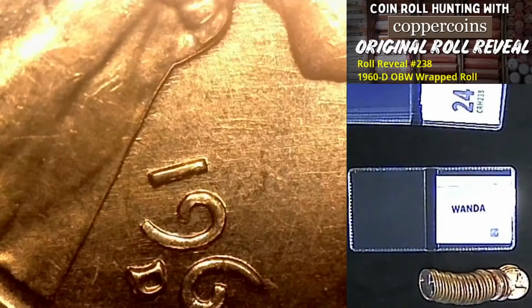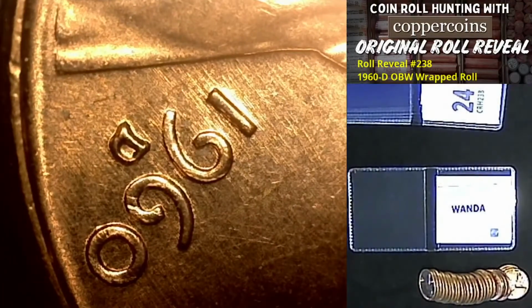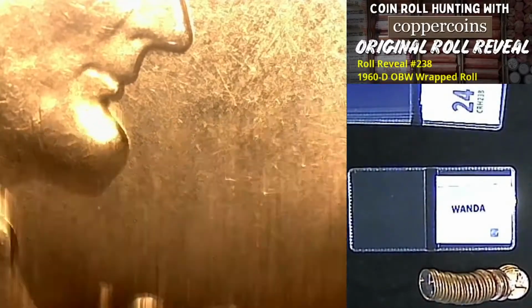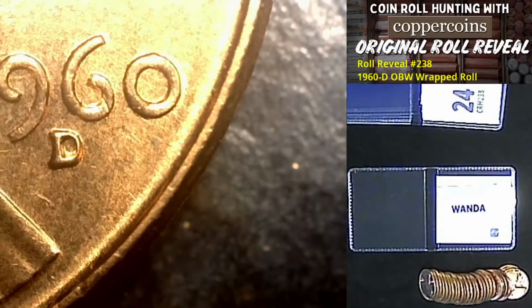There's another one of those. Another one of the ones with the split on the lower and the upper. If I'm not mistaken, this one could be no, it's not. It's 70. It could be a 72.